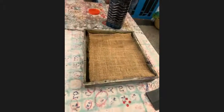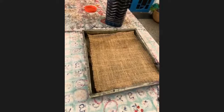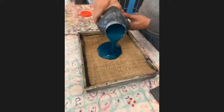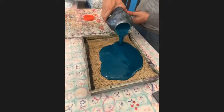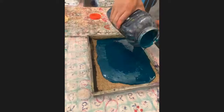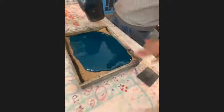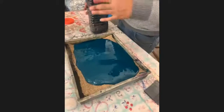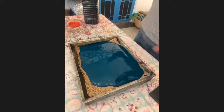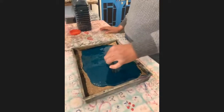He has put the stamp pad and the jute fabric into the tray. And he's going to pour the ink onto that. The ink that we use here is screen printing ink, and you can source it locally as well if you want to print at home. And then he's just going to spread that around.